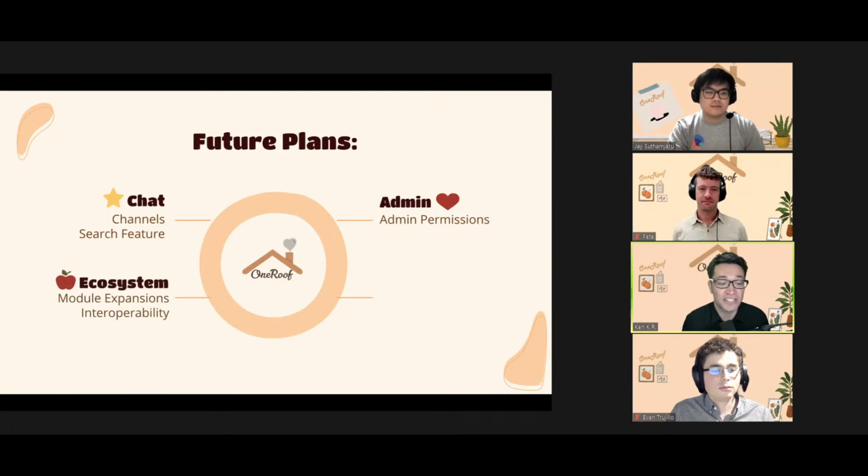Next, we want to improve the ecosystem. We want to add module expansions, more on that later, and we want to ensure that they're all interoperable to make sure that they work alone or with other modules in OneRoof.